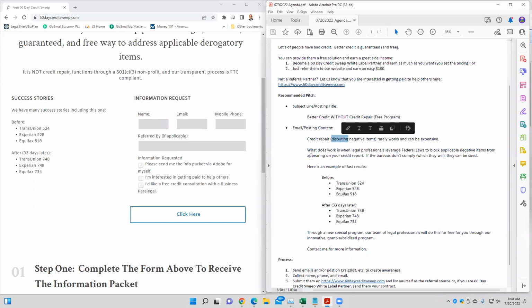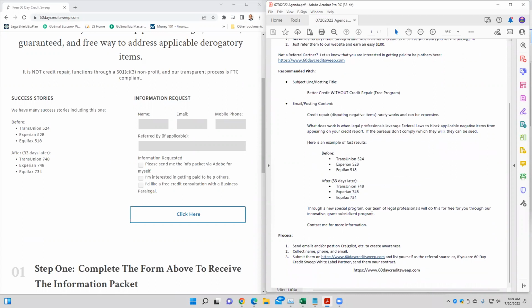So what we do know that works is the 60-day credit sweep. So if you're posting this on Craigslist or you're sending out an email, we're going to have to validate pretty quickly, right? Because everybody's heard of the great snake oil salesman. So we want to show them results, and it's the same results that we have on the website, the before and the after in a 33-day period. So now we're going to start wrapping it up.